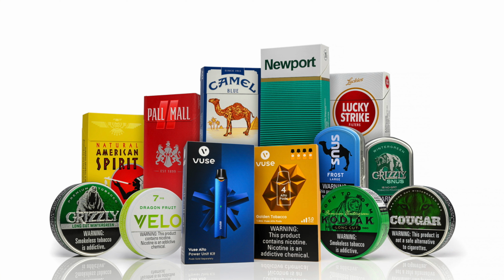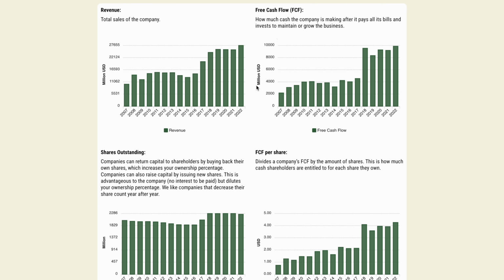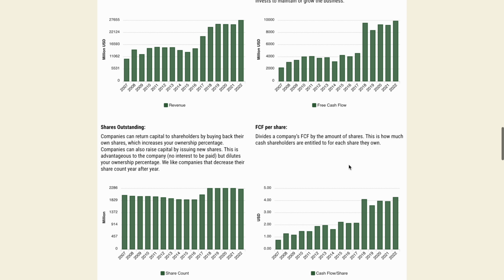It added a ton of goodwill to British American Tobacco's balance sheet and also a lot of debt. If we just take a look at financials real quick, we can see that the acquisition caused revenues to spike in 2017, which is only a good thing if shareholders don't get diluted. As we can see, shares went up, but that didn't lead to a dilution in free cash flow. All the opposite. It was actually very profitable for shareholders.